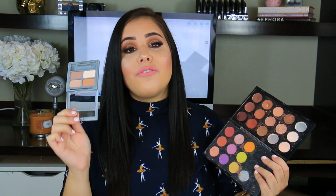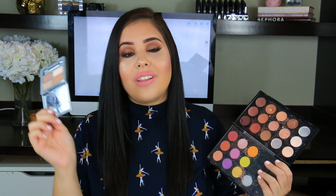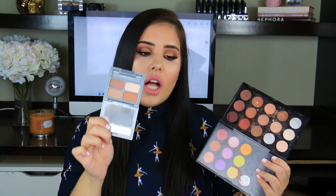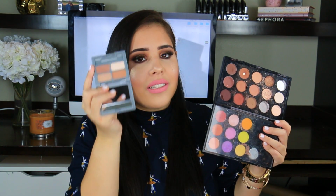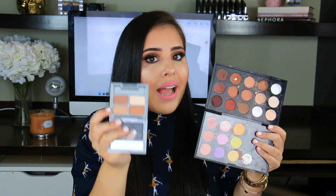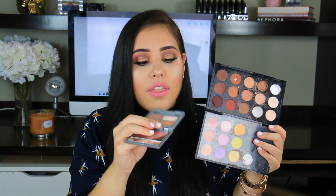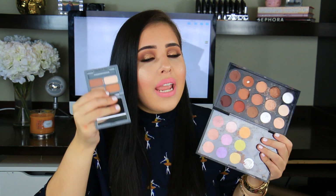And that is the Physicians Formula. This is the matte collection. Yeah, Physicians Formula matte collection. And this is in the classic nudes color. This color right here from this quad, it's identical to MAC's Soft Brown. This one, it's very similar to MAC's Bamboo. And then this one right here, if you really build it up, you can get a consistency like MAC's Saddle.